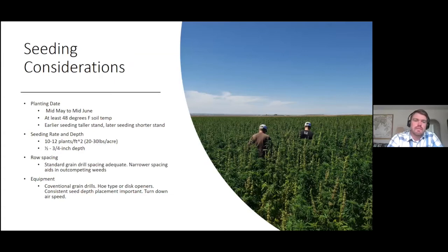Row spacing, it can handle quite a wide variety. Some guys will seed with corn drills, but if you're a grain farmer, just put that seed right in the drill you use for your wheat, your canola. If you're 6-inch spacing or 10-inch spacing, all of those are good options. I would err on the side of having narrower spacing because that'll help with competing weeds.